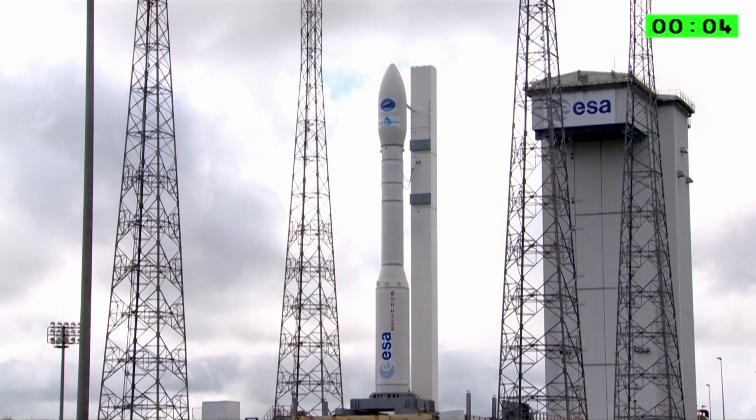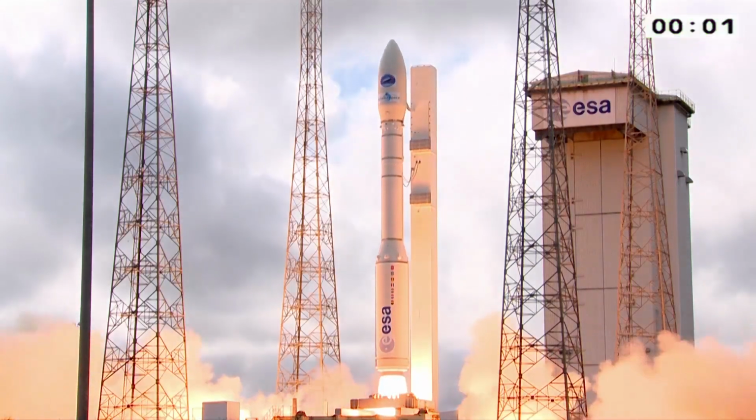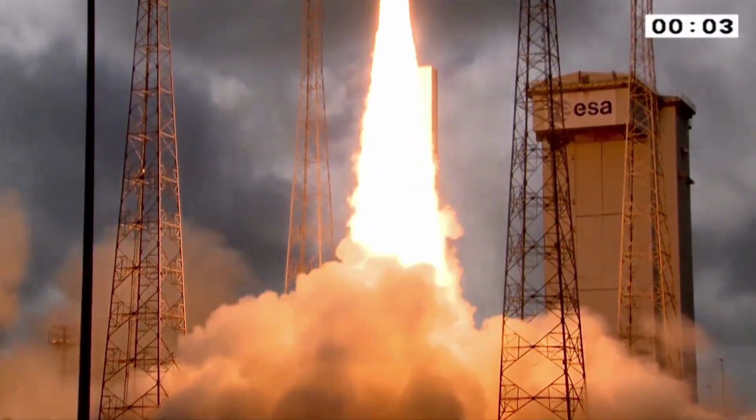5, 4, 3, 2, 1. Top. Allumage P80, décollage.